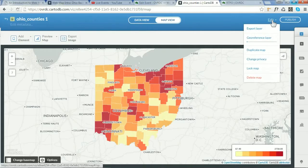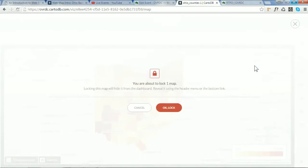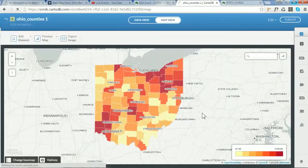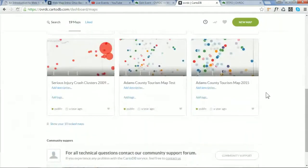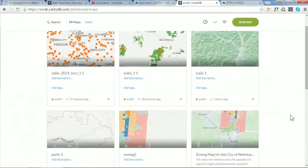One thing you can do if you have the map the way you want it, even if you have a paid account, you can change the privacy. But if you don't have a paid account, they're all public. But you can lock the visualization so you don't accidentally delete it or change it, which just means that when you go to your map page, you can't just immediately edit it. It'll be down here in your locked maps. It's just a way to mark these as our completed maps basically. It's the way that I think of it.